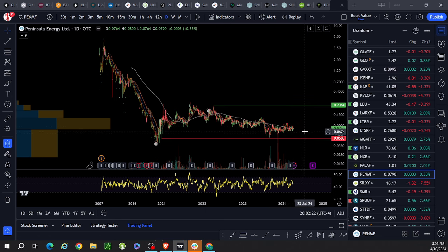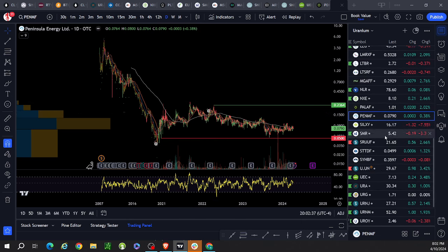Peninsula, I do have a position. It's a relatively smaller position, and it's underwater. But what am I going to do? Dump out of it? Maybe if the whole space goes nuts, maybe I can test these highs again and maybe get the hell out of there. Who knows?